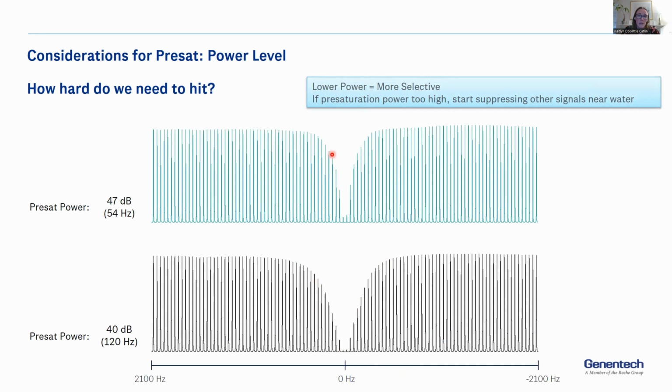This is something really critical to keep in mind when you're trying to plan out how you're going to use preset and what's important to you. Do you really need to get your water down to baseline? Do you really need to get it even below the receiver overflow? Maybe you need to worry about dynamic range, so maybe you need to get it below your next highest signals. But again, you need to think about these things and take that into consideration, especially if you're trying to quantify signals that are near water.